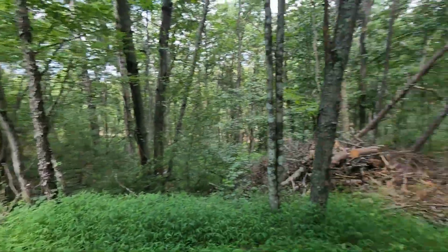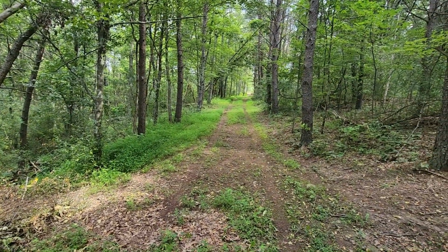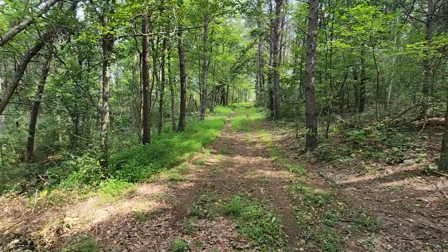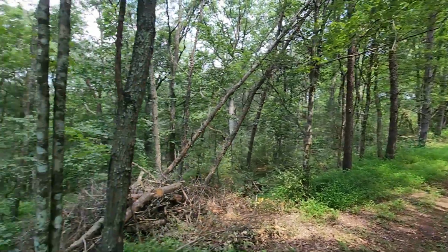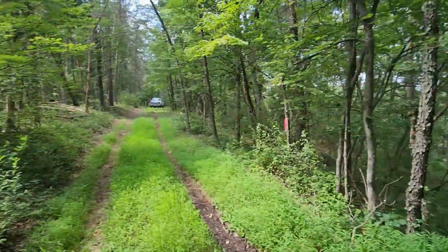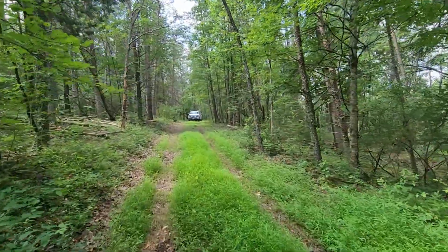The other thing you have to keep in mind, the power stops up there at his house. So if you wanted to build back here, you'd have to get power brought on back, which isn't that far. That is something you'd have to have done to get power back here for a build site or a campsite or whatever you wanted to do.